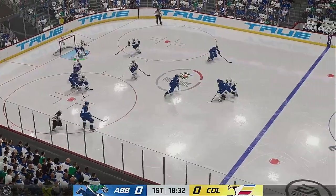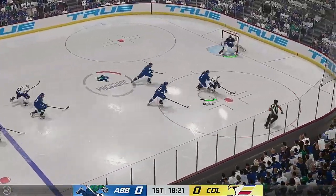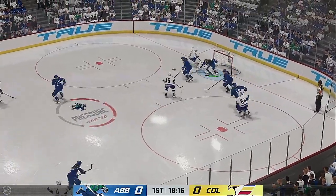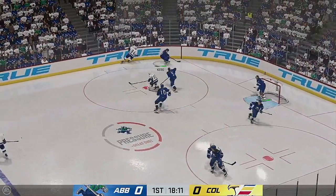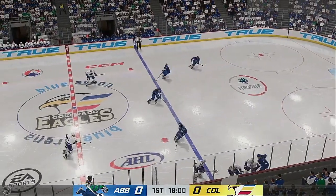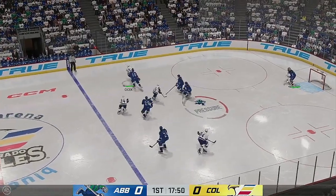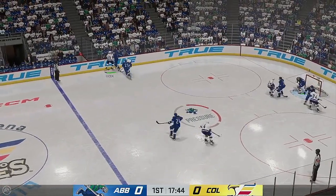Colorado's won the draw, and they'll go to work. Great reach with the poke check by Nielsen. Throws it in on the breakaway. Sends the pass in front. Oh, and he comes up with a stop. Kiro's lugging the puck. And that's poked away by Dries. From the left side, takes it at center. Scrum along the wall.